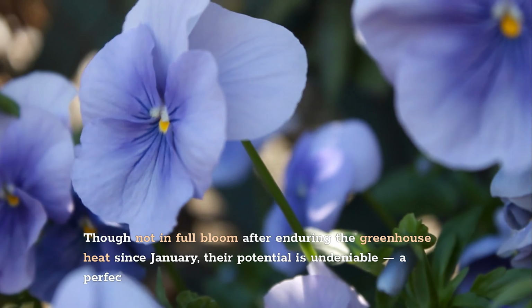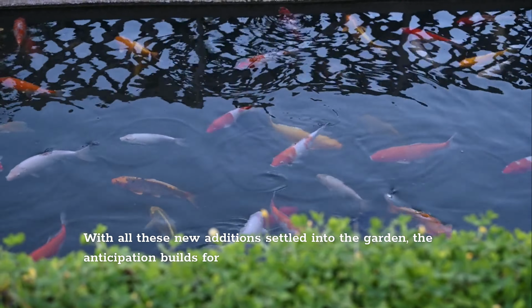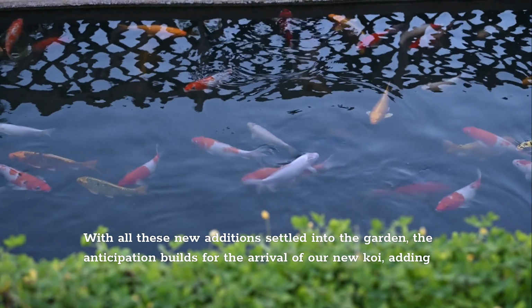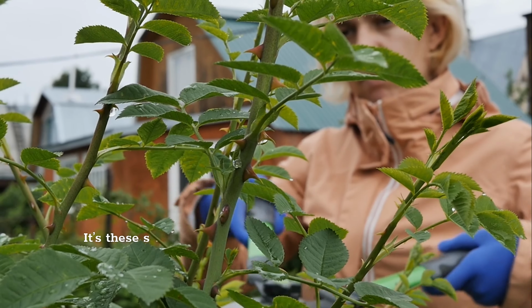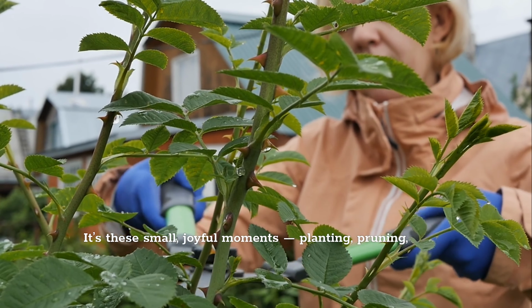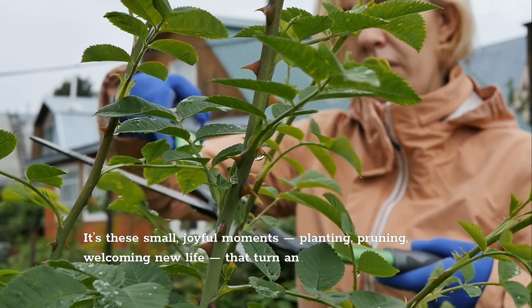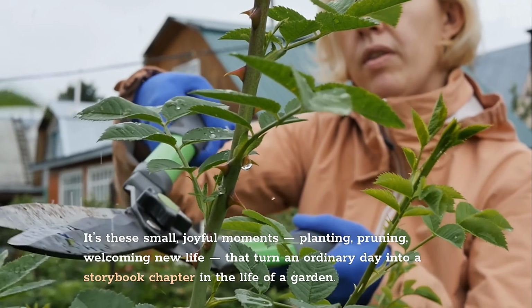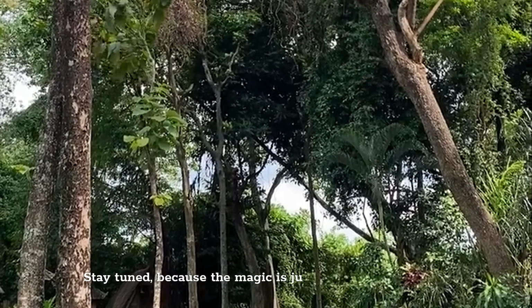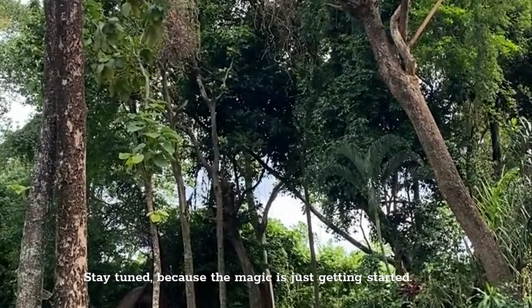With all these new additions settled into the garden, the anticipation builds for the arrival of our new koi, adding even more life and movement to the pond's serene surface. It's these small, joyful moments, planting, pruning, welcoming new life, that turn an ordinary day into a storybook chapter in the life of a garden. Stay tuned, because the magic is just getting started.